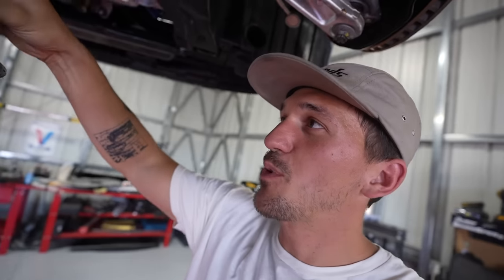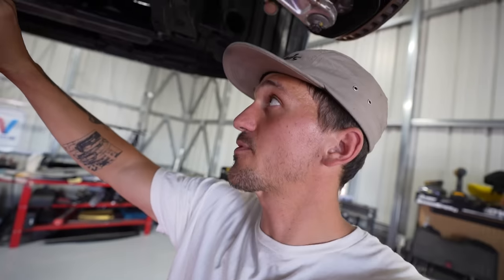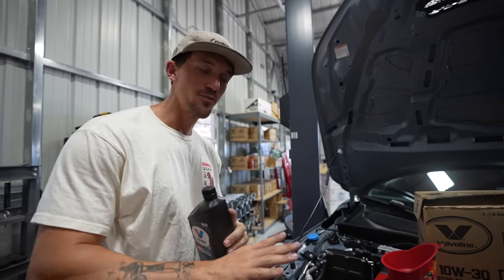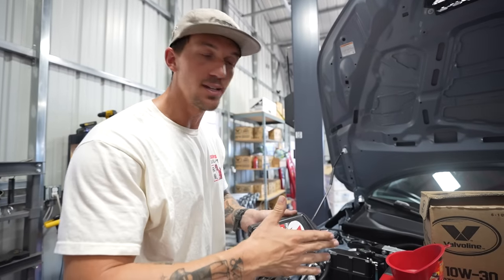This is a special moment because this is our first oil change in the FL5. So our last thing on our list for today for track prep is an oil change. For the first oil change, we have 1,500 miles on the engine. This is like the first ever oil change, which is really nice because we also did a track day, so it needed it either way.